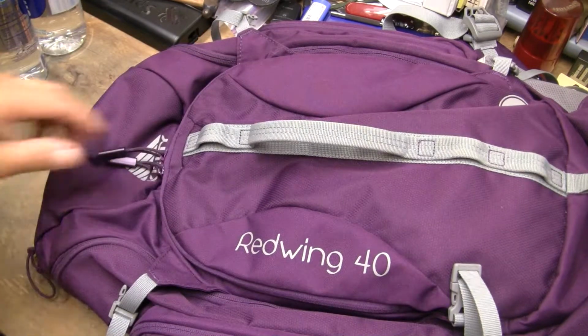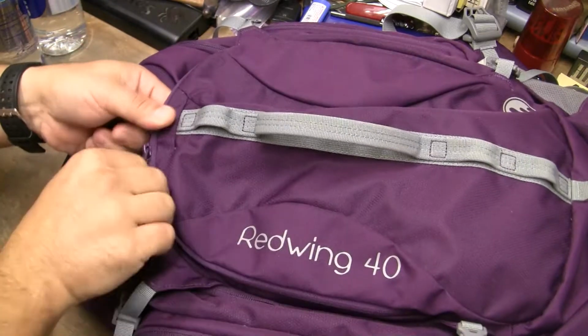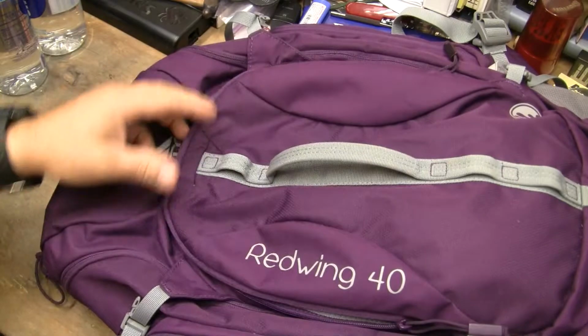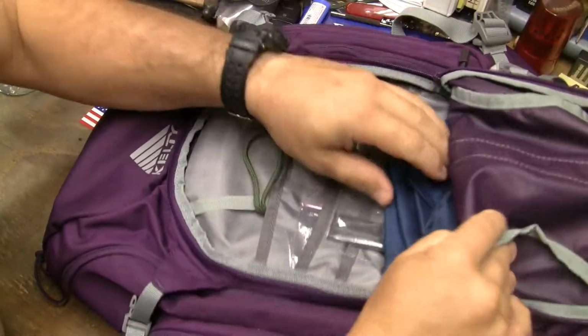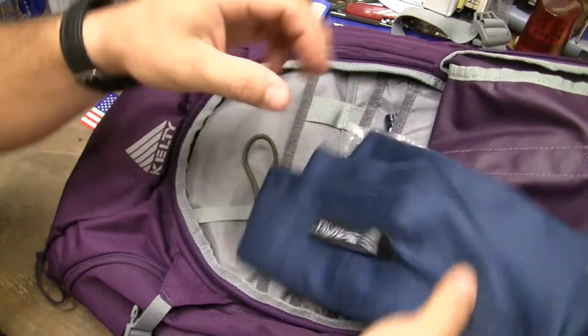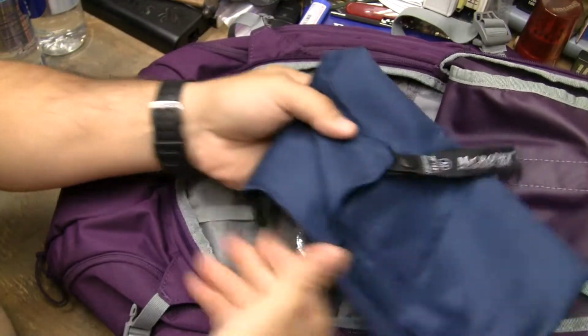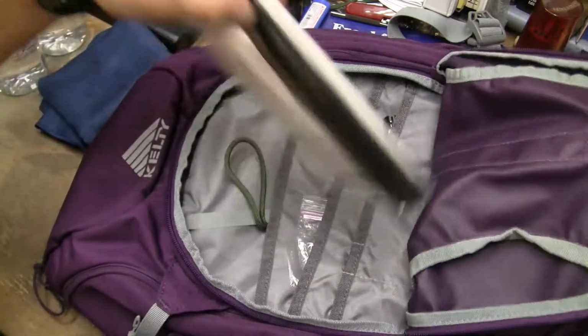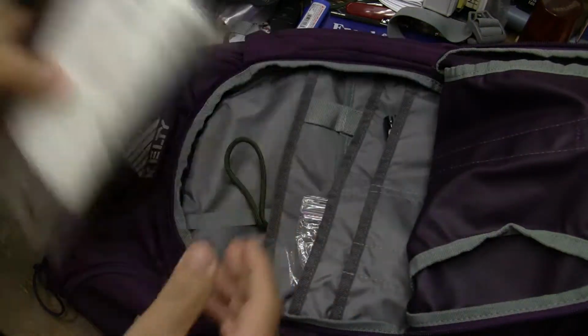What do I like about this Kelty Redwing 40? And this pack has some of the things that Mrs. Guns, Knives, and Watches keeps packed in her pack all the time. So we'll just kind of sort through them. Of course, she's got a pack towel. This is a micro net. This is a medium. It's a 20 by 40. It's just a very nice convenience issue. She's got wipes in a lock sack.